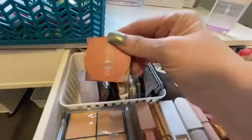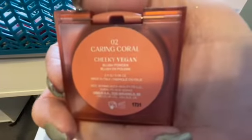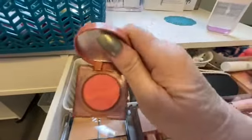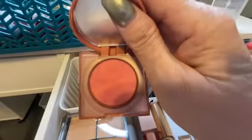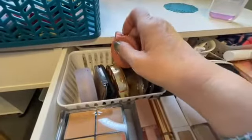Then I have this one here. This is the Glowish blush. This is the Cheeky Vegan Blush Powder, and this is in the shade Caring Coral. Now, this is not a typical coral shade. This has a lot of pink in it. It reminds me a lot of NARS Orgasm, but this has a little more pink than NARS does. And I love this, but I've only used it a couple of times, so I want to get some good use out of that. So I'm going to keep that in.